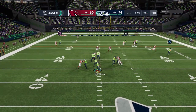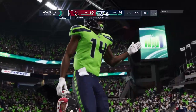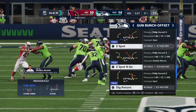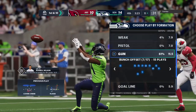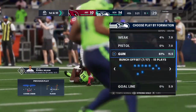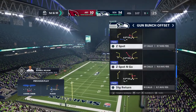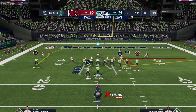On 3rd down, Wilson. Open man is Metcalf. He's got it. And down inside the 15, shy of the 10. They get 17 on that one. Move the chains. 1st down, Seahawks. Now a 1st and 10 at the 11.